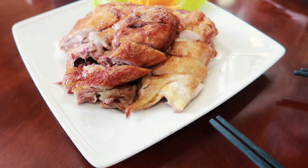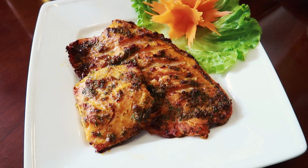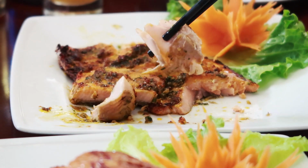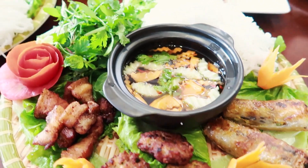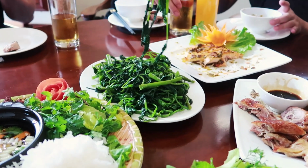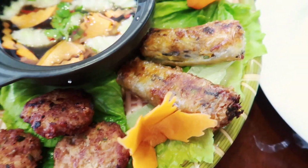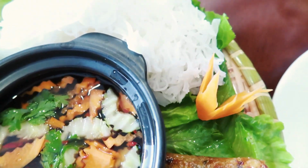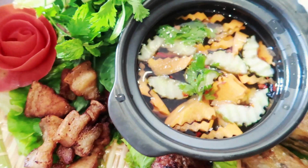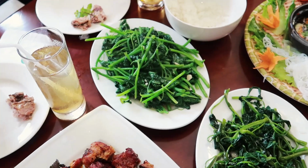This is our Sapa style chicken and our 5-season salmon right here. The fish tastes different here. This one is the ribs, barbecue rib.